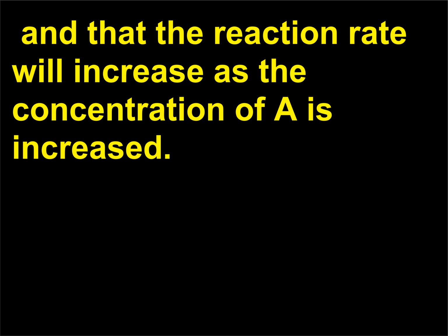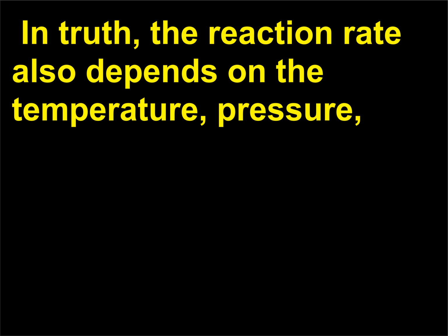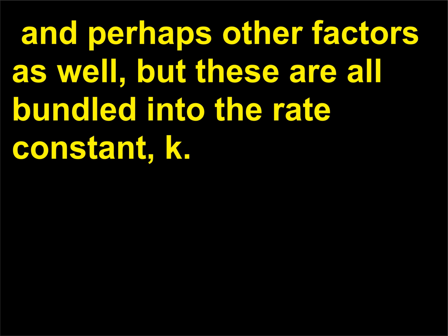This tells us that the reaction rate depends only on the concentration of A, and that the reaction rate will increase as the concentration of A is increased. In truth, the reaction rate also depends on the temperature, pressure, and perhaps other factors as well, but these are all bundled into the rate constant, k.